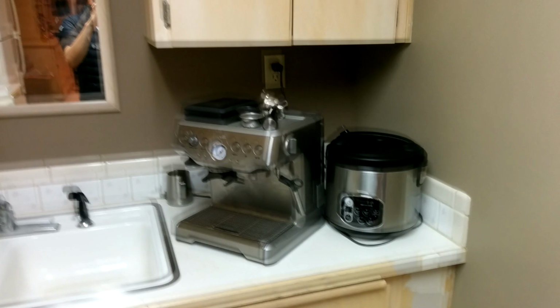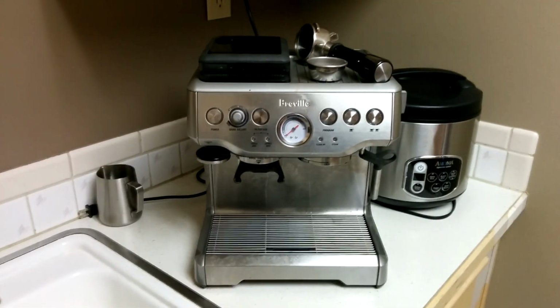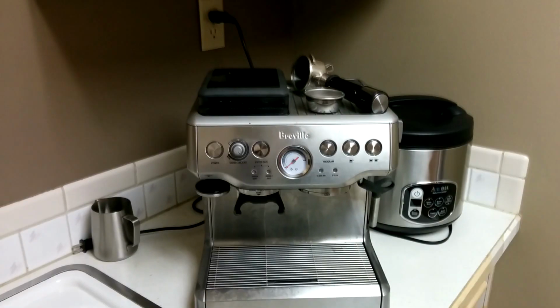Standard kitchen shit. We've got an espresso machine. That's where I cook my coffee. Much, much cheaper than Starbucks, even though it was like $600. Definitely a good investment. I'm very happy to have it.